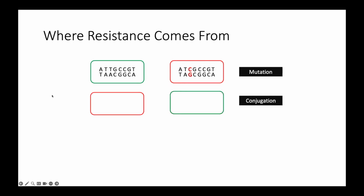We can have a process called conjugation, where a resistant bacteria on the left here can share its resistance genes with a susceptible organism. These are called resistance plasmids, these mobile genetic elements which can contain resistance genes. And then its friend over here becomes resistant. It expresses that gene and displays the same phenotype.